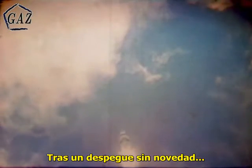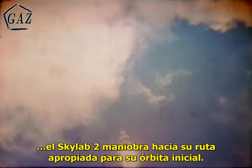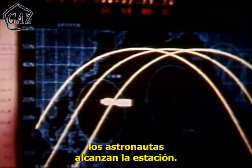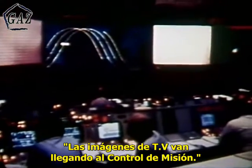Following a smooth launch, Skylab 2 maneuvered to the proper flight path attitude for its initial downrange orbit. By mid-afternoon, the crew had overtaken the workshop. TV picture beginning to come in now to the control center.